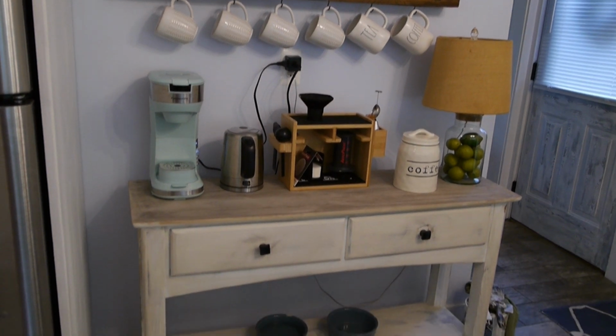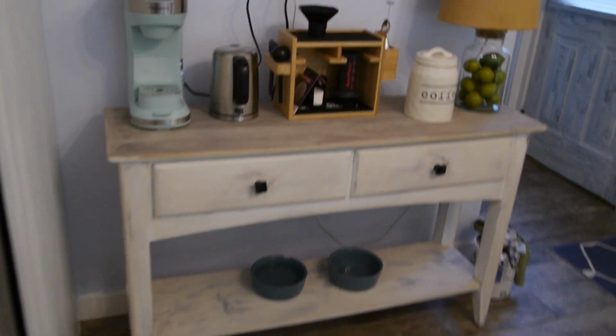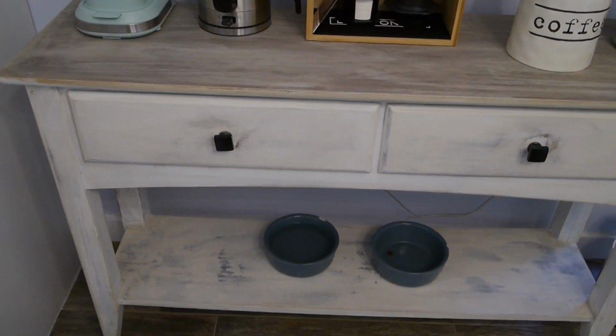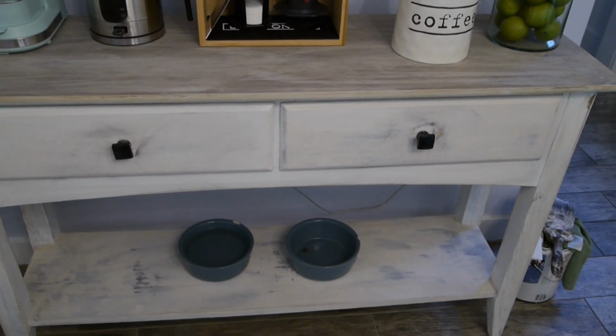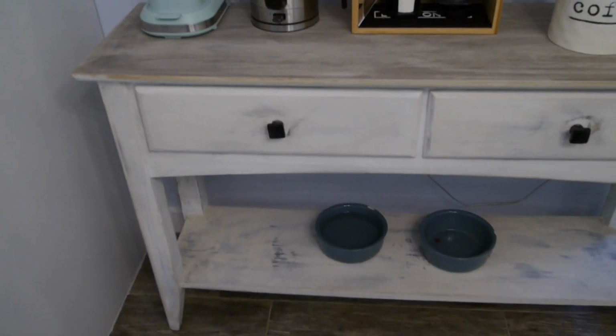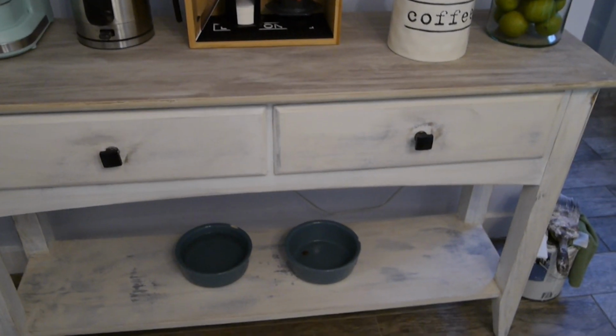And here's the finished coffee bar. So basically what we did was we just touched up the white paint by sanding it and using a little Danish oil to bring it down a notch instead of being this bright, bright white. And we roughed it up with the sander a little more. Don't mind the paint in the corner.